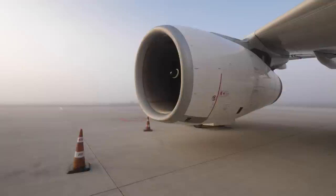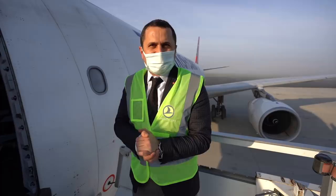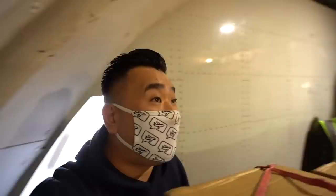Fly something different today, an Airbus freighter from Turkish Cargo. Inside, 64 tons of vegetables and flowers. Let's check it out. Wow, this is all the cargo here.